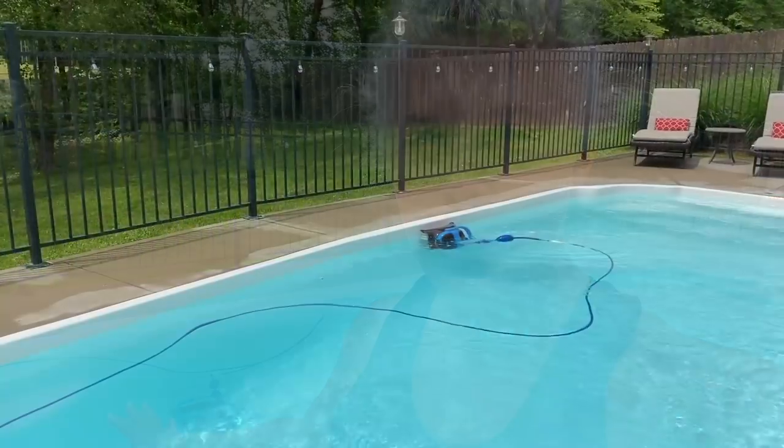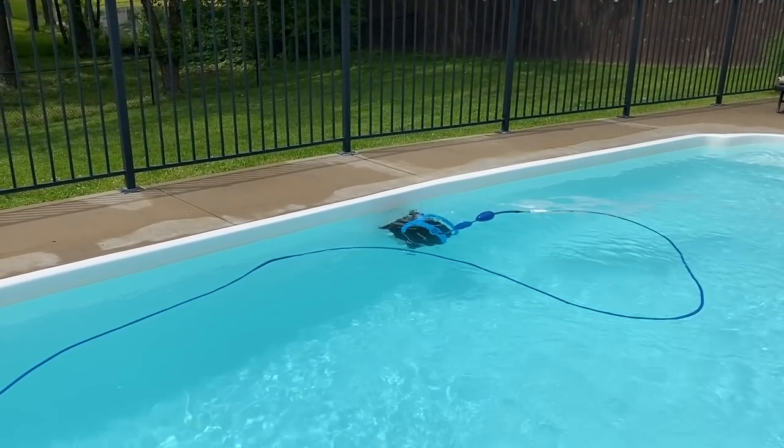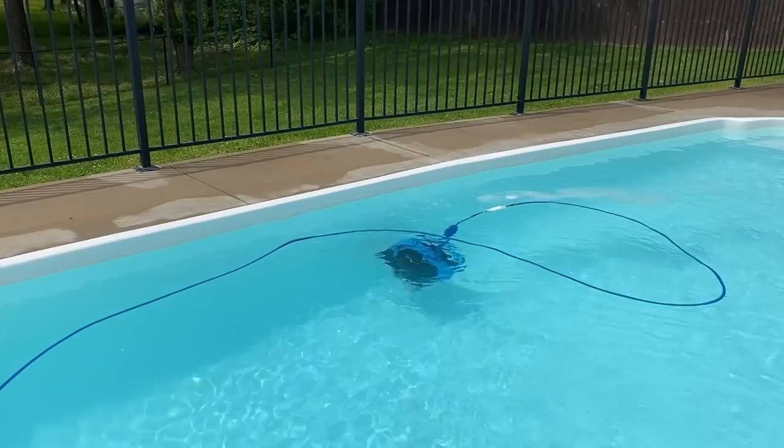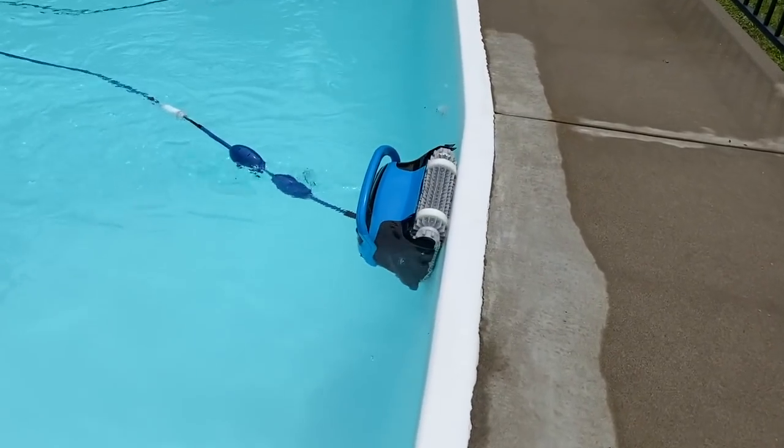Every single moment I look out here, my pool is clean and shiny. Literally, we have him on a timer every morning at 8 o'clock. He starts cleaning the pool. Takes him about an hour and a half, 2 hours. So by the time I decide to come outside for the day, my pool is shiny and sparkly and clean, and I absolutely love it. Look at that.